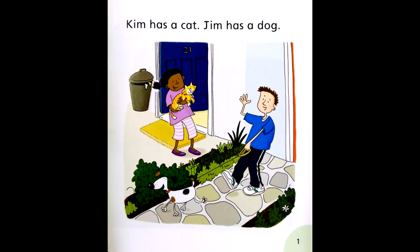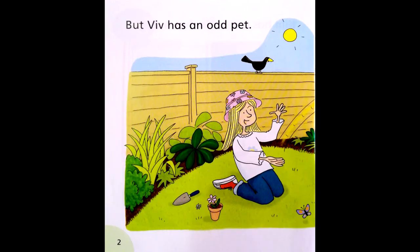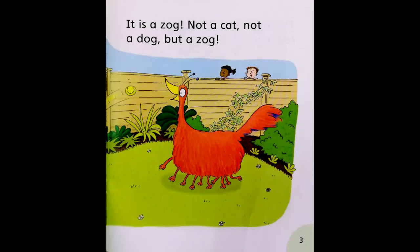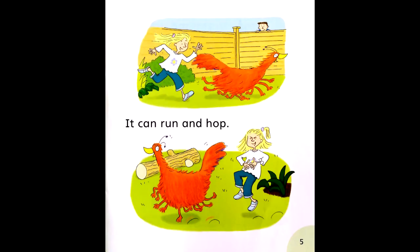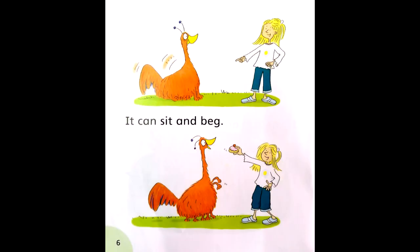Kim has a cat. Jim has a dog. But Viv has an odd pet. It is a zog. Not a cat, not a dog, but a zog. The zog is fat. It has 10 red legs. It can run and hop. It can sit and beg.